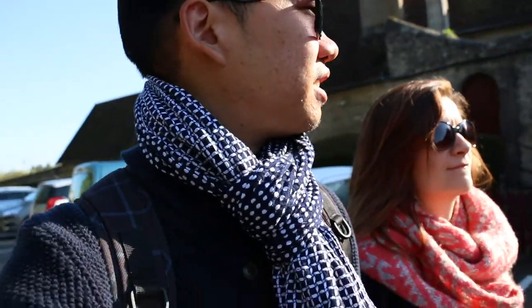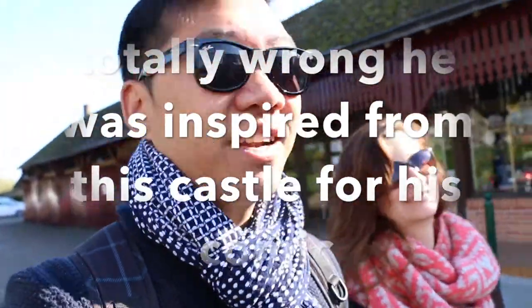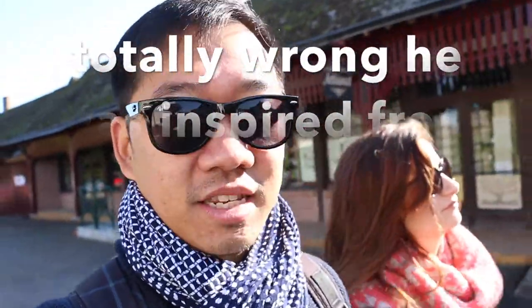We are on our way right now to the Chateau de Cheverny, and it's very famous also for Hergé, the creator of Tintin. I don't know if you guys all know about Tintin, but it's a very famous drawing. Hergé lived here for a while, and that's why you have his drawing of Tintin in a few windows, like this one.